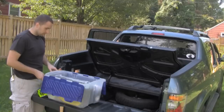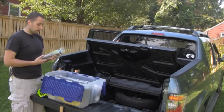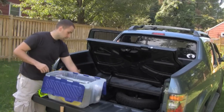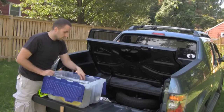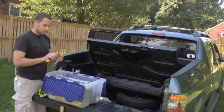One leather glove. Well, there's a story behind that one. Here's an assortment of zip ties, some tan, olive drab, and black, different sizes and thicknesses. Here's some bore patches, but we're not going to talk about firearms today. Folding saw.